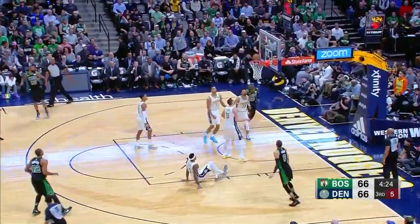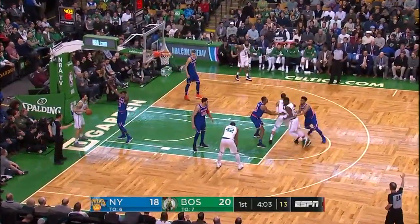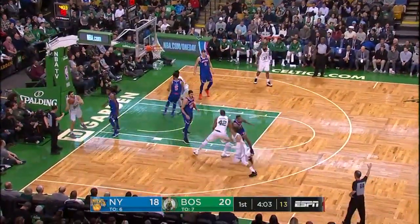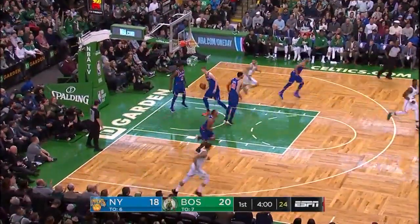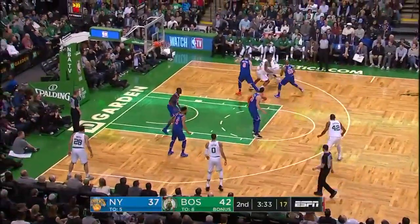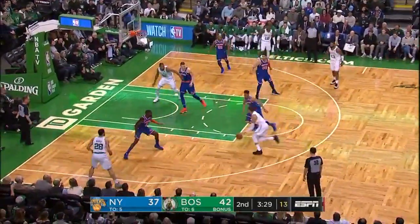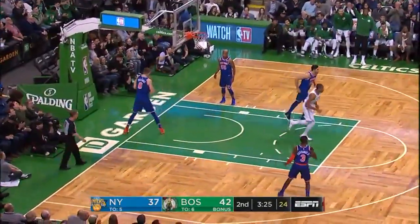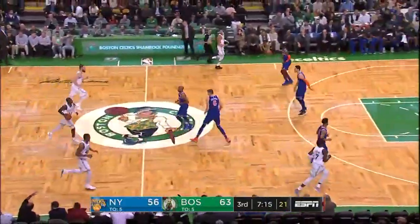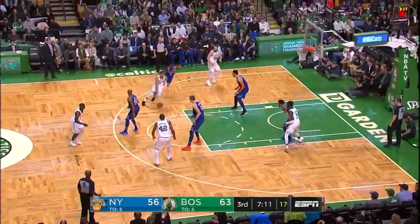Oh, down goes Torrey Craig. Saturday night, he bounced back nicely, scoring 20 points against Denver in the victory on the road against the Nuggets. He was a player they were involved in. I know they're in discussions with a few teams on wing players, but they don't have many tradable. They have very few. Excellent rebounder for a guard. He's got 8 boards to go along with 13 points.